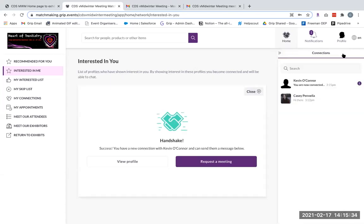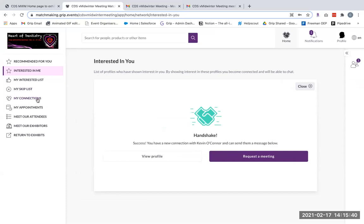So if I go to my connections on the right-hand side, you'll now see Kevin is here. He's a connection of mine. And if I were to view my connections here as well, you'll see Kevin there. So think about showing interest as sticking out your hand for a handshake. Once someone else shows interest in me back, the handshake is made and the connection is formed. Now, if you want to view their profile, you can quickly do so here, or you can request a meeting, or you can carry on to the next list below.